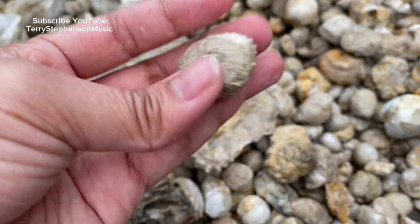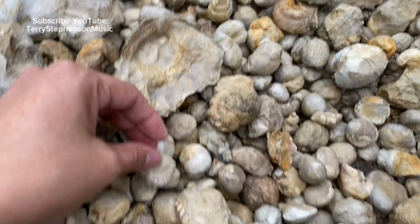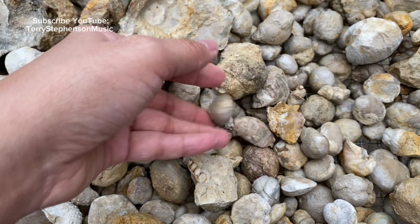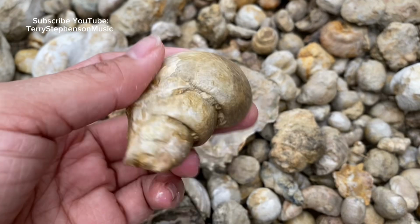Another small round sea urchin that's mixed in. One larger gastropod there.